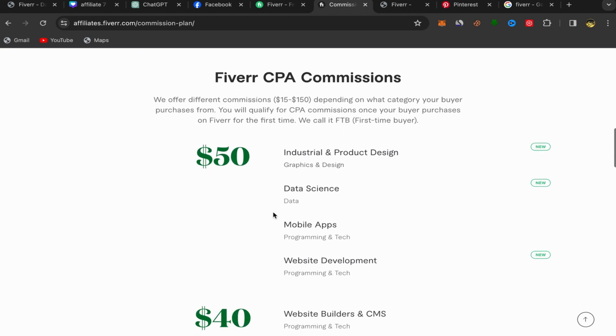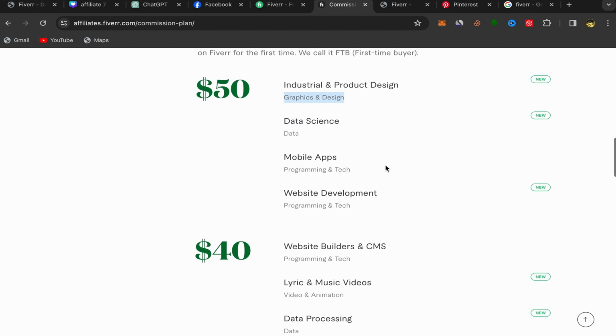If you scroll down, you can see the Fiverr CPA commission: $50 for services like graphic and design, data science, and mobile apps, and $40 for those services. That's a lot of money. If just two people buy a graphic and design service from you, you will earn $100. That's really a lot of money.